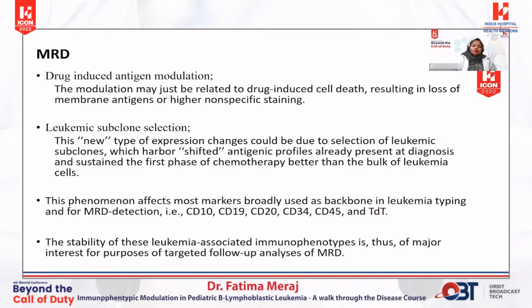This phenomenon usually affects all the markers which are used as backbone markers in leukemia typing, for example CD10, CD19, CD20, CD34, CD45, TdT. These markers are also present in hematogones, and they are also a backbone of the leukemia phenotype. So this creates confusion. For this, we should have a clear picture of the maturation spectrum.